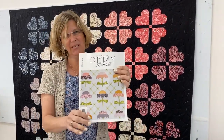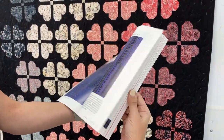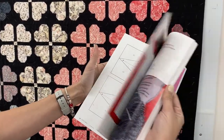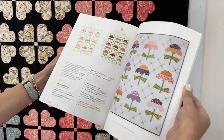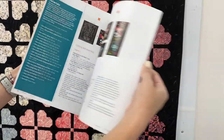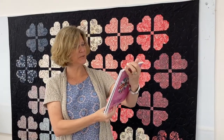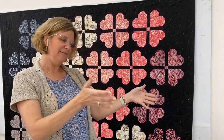Next up, we have a new copy of Simply Modern. This is a really interesting magazine because they not only have a lot of really modern quilt patterns, they also have the inspiration for the patterns and some technique, along with a lot of patterns here throughout the back. Some bios on local designers or international designers. I love the one that's on the cover. That's so adorable. So lots and lots of fun in these magazines. Definitely keepsake magazines that you can keep and use for many years to come. So that is the newest version in the store. This is edition 24.